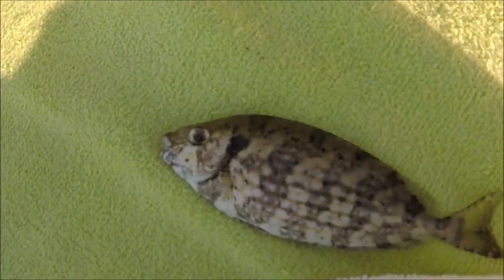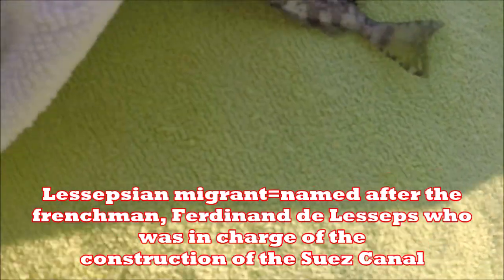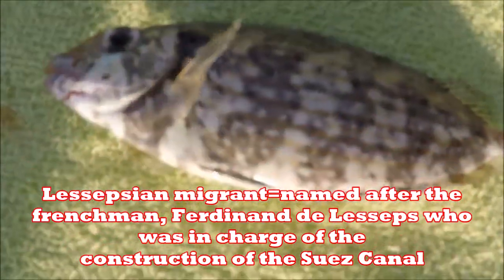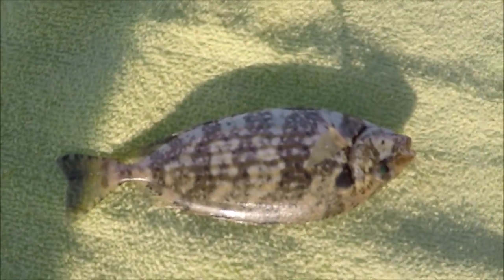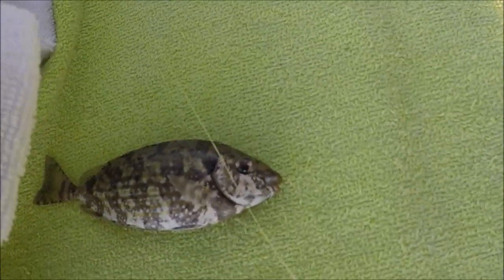This little chap here, this is a dusky rabbitfish. This is what's known as a Lessepsian migrant. It's come through the Suez Canal from the Red Sea, and they are venomous. I picked one up the other day, and it hurt so bad, honestly. So he's going back without me touching it.